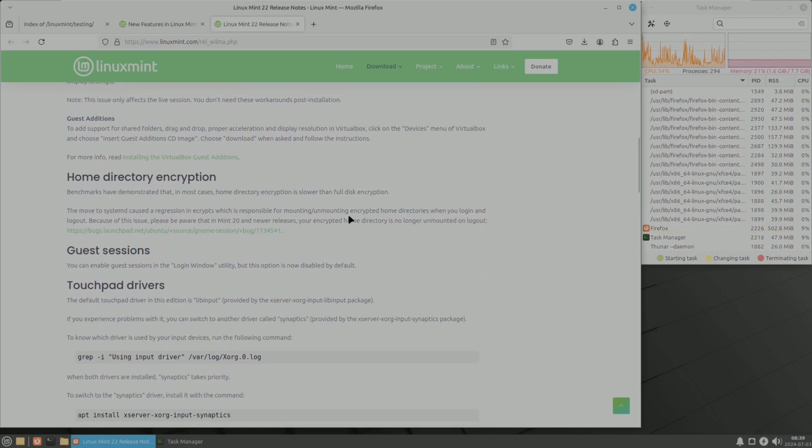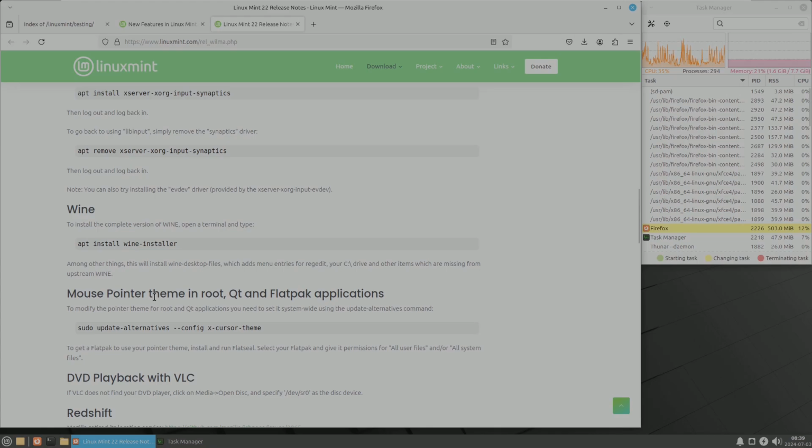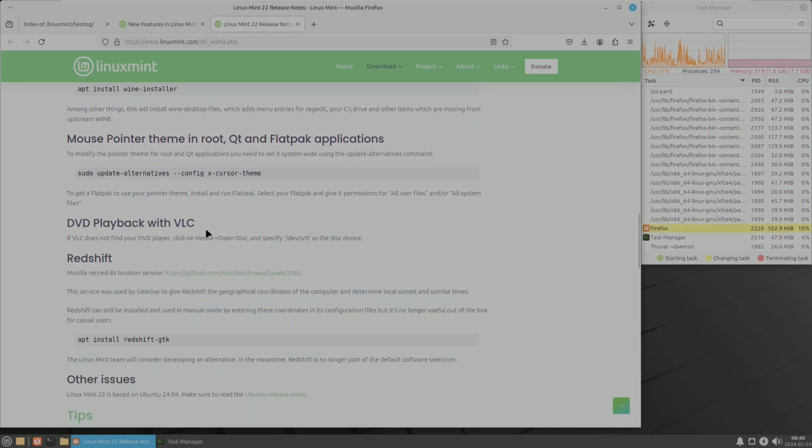So home directory encryption, guest session, touchpad drivers. You can install Wine, mouse pointer theme in root, Qt and Flatpak applications. DVD playback with VLC, Redshift, other issues.